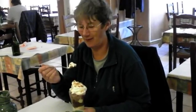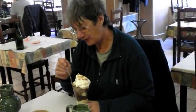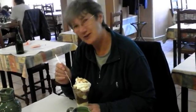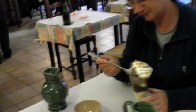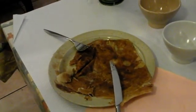So what have you got to say for yourself? Pudding. Delicious. Delicious. I think mine's better. I've got traditional. There's some banana in here though, so there's one of my 5 a day. All right. And what about chocolate? That's just for being a pig. Okay. And this is crêpe de marron, which is very nice.